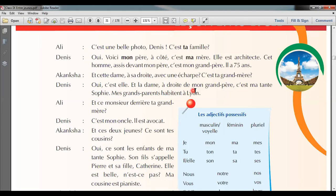Et la dame à droite de mon grand-père, and this lady at the right of my grandfather, c'est ma tante Sophie. It is my aunt Sophie. Mes grands-parents habitent à Lyon. My grandparents live in Lyon, it's a city in France. Et ce monsieur derrière ta grand-mère, and this gentleman behind your grandmother, c'est mon oncle, il est avocat. It is my uncle, he is an advocate. Et ces deux jeunes, ce sont tes cousins, and these two young kids, are they your cousins? Oui, yes, ce sont les enfants de ma tante Sophie. These are my aunt Sophie's children.